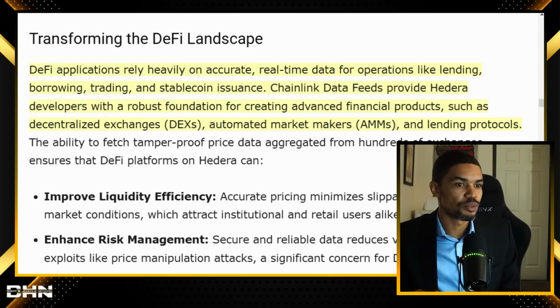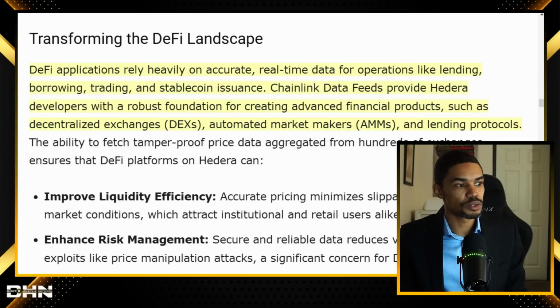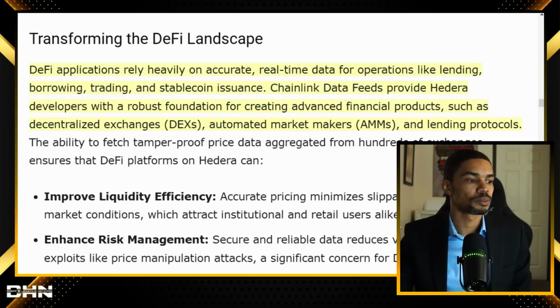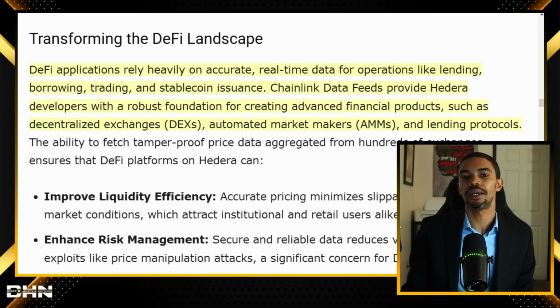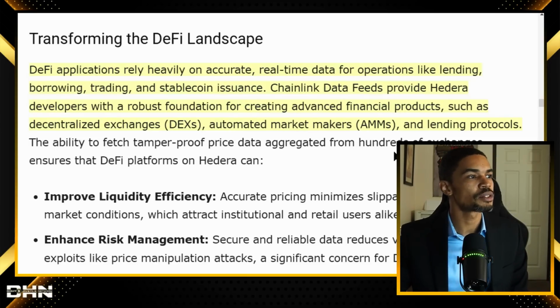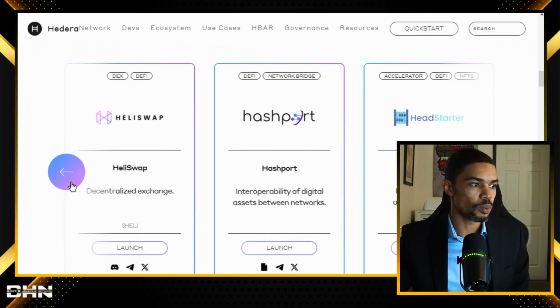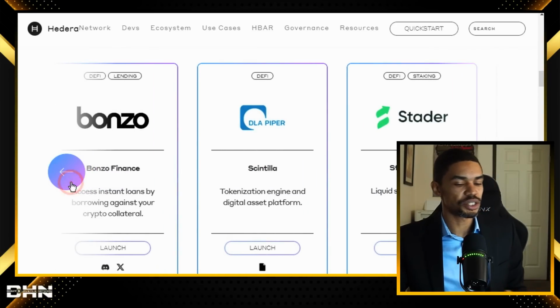Chainlink data feeds provide Hedera developers with a robust foundation for creating advanced financial products such as decentralized exchanges, automated market makers, and lending protocols. So when I opened, I said it was an untapped market for Hedera decentralized finance, not that many protocols truly on the network that have reached outside.